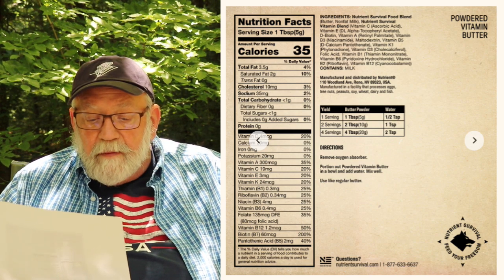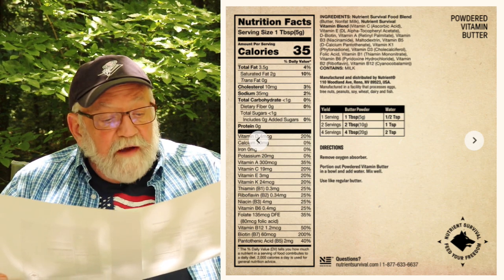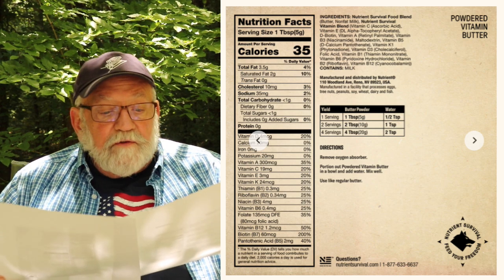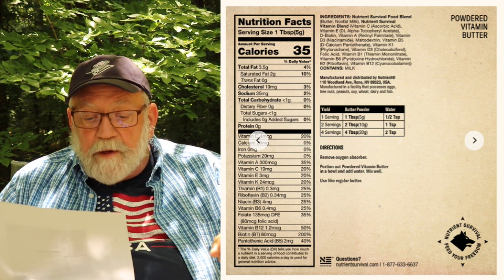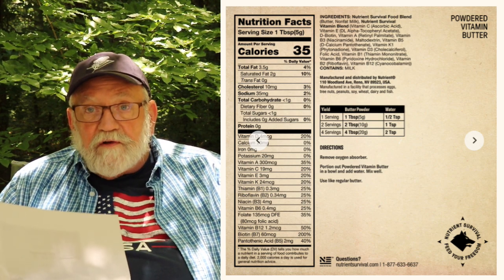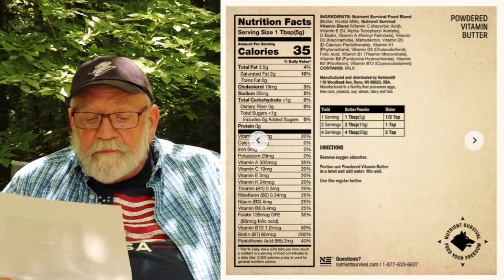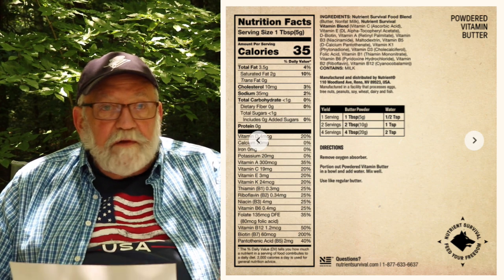When you look at Nutrient Survival, they spare really no expense making sure that the stuff they're selling to you is nutrient dense. Just amazing. When you look at some of the comparisons, no vitamin D in Nutrient Survival, and no potassium per se in Nutrient Survival's butter powder. But they've got vitamin A, vitamin C, vitamin E, vitamin K, thiamine, which is vitamin B1, riboflavin, which is vitamin B2, niacin, which is vitamin B3, vitamin B6, folate, vitamin B12, biotin, and pantothenic acid, which I'm not even sure what it is, but they've got 40% of the recommended daily allowance of that.